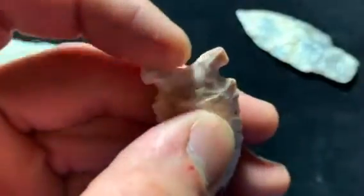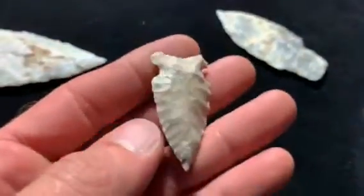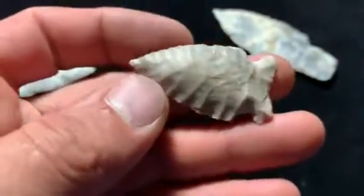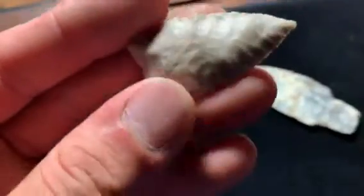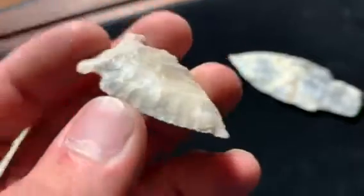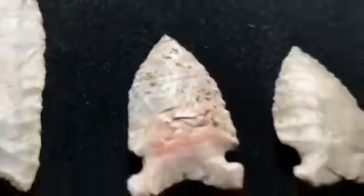Atlatl dart point, man. Check out that base. Killer Robinson. We called this one a Radaz. It's so close, a little bit bigger on the notches. Not sure what the difference is, really. Both are atlatl type dart points. You find them with the Archaic cultures. It's killer. The flaking on them things is amazing. Both of them are just over the top.